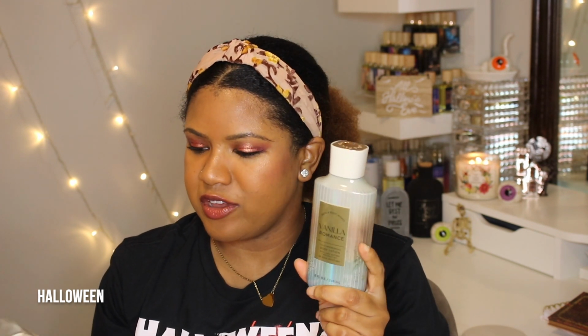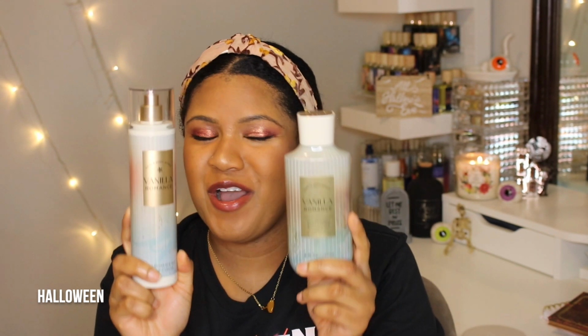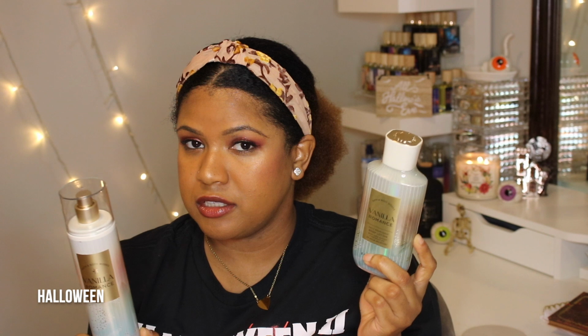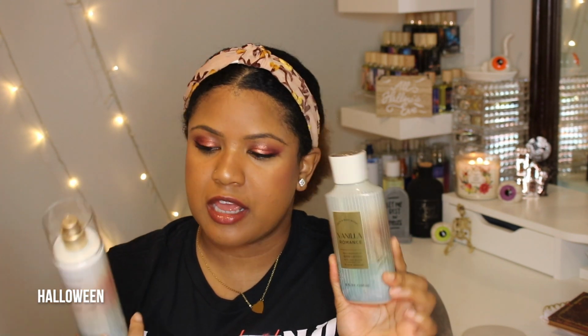So for this one, we are going to start out with our base. And our base would be, for me, Vanilla Romance. I love this scent, you guys. This has been an obsession of mine. I've actually had to tear myself away from using this because I had started using it nonstop. Oh, it's so good. So I would start out with the Vanilla Romance. We're going to do the lotion. You could do the body shower gel, shower wash, whatever, in the shower, which I do love the moisturizing shower wash to this. I would use that and then go with the lotion and your body mist.